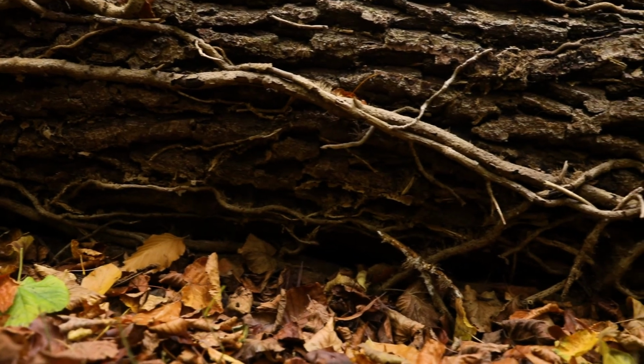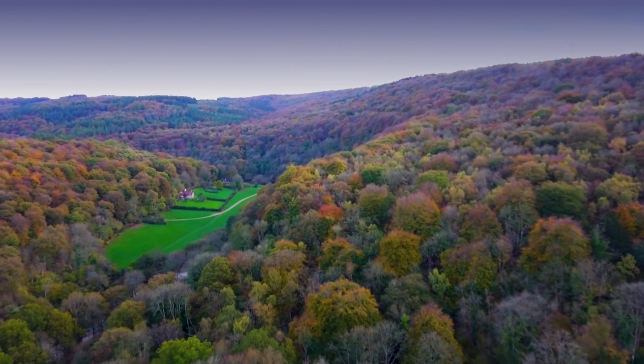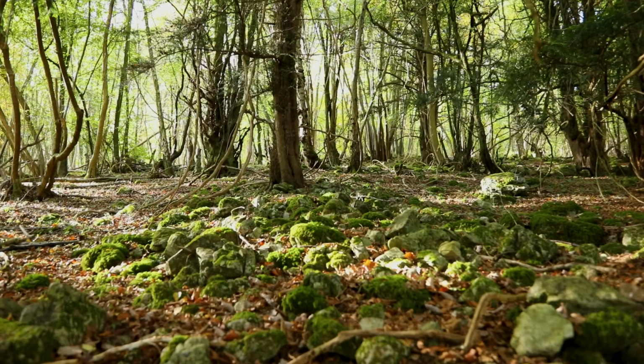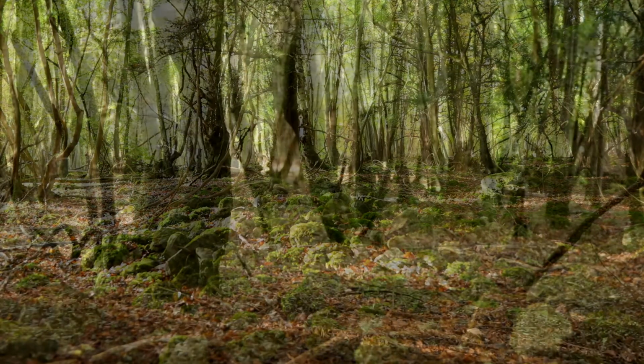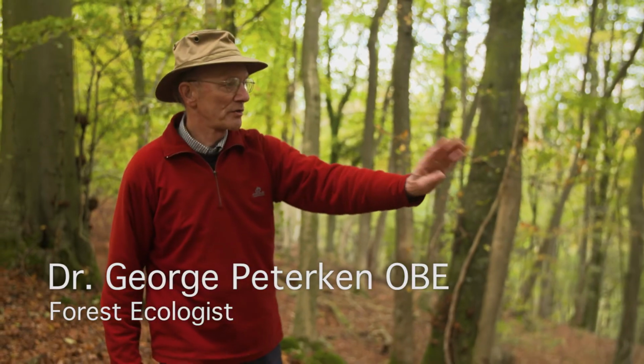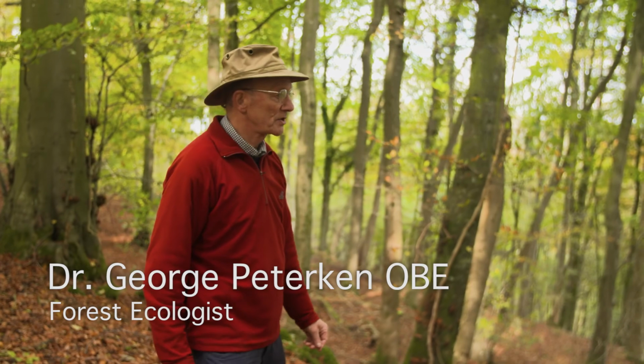Well, this is Lady Park Wood. It's an ancient woodland with a written history going back to the Middle Ages. Its significance now is that it's become a test bed for research into how woodlands develop naturally. It's a mixture of beech, ash, oak and several other species.